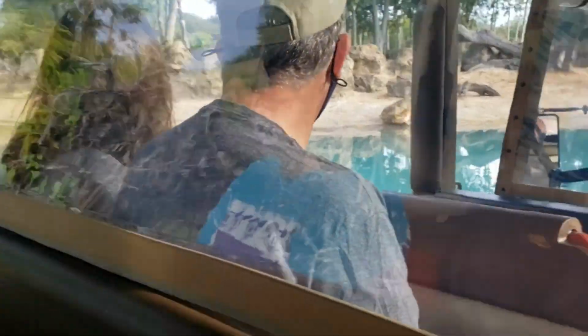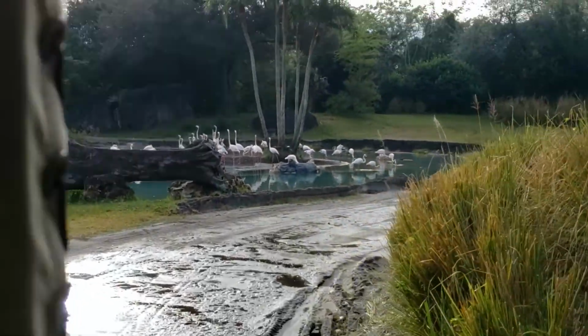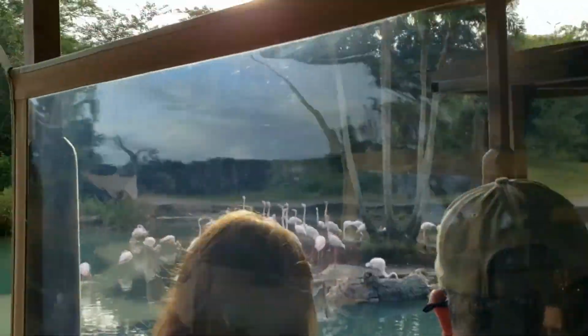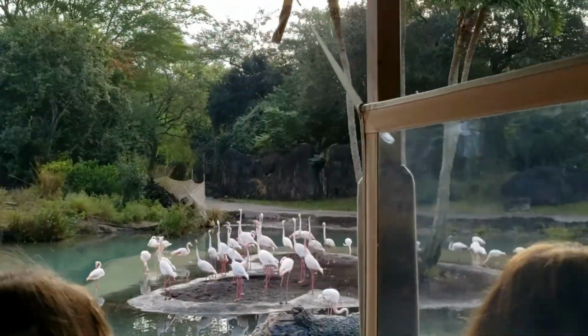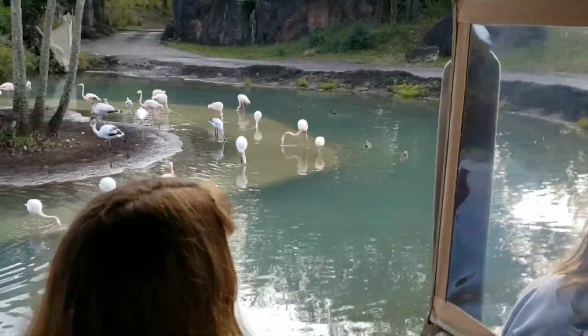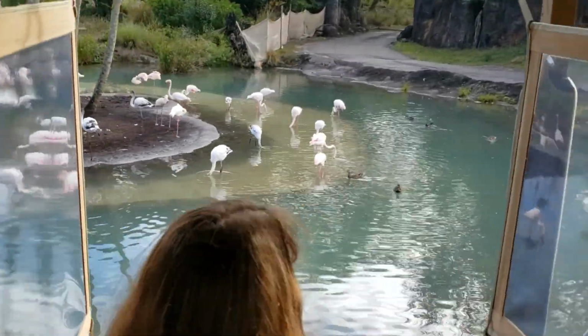Up here though, we're going to start going around these flamingos. These are greater flamingos. They're the largest of the flamingo species, but they're the lightest meat. If you can look out and find some of the grayish white ones with the black feathers on the tips of their wings, those are actually the babies. They just hatched in the spring. They were super tiny when they first hatched, but they're already about the same size as the adults. That's how quickly they grow.